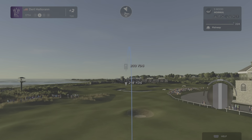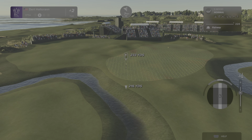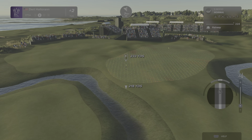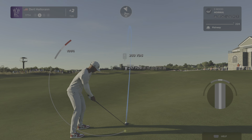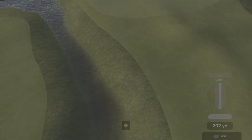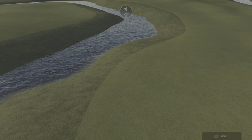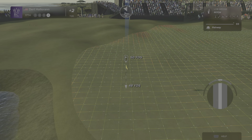What kind of shot are they facing here, Henny? Yeah, this is straight back into the breeze. Gonna be a tough one. Opting for the 5-wood. Right into the water on that one. Playing their fourth shot. Five strokes behind our leader.